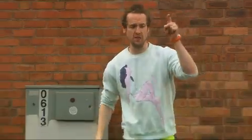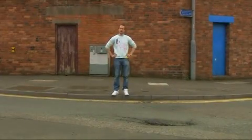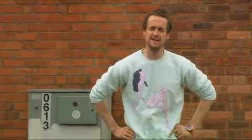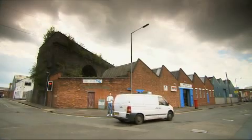Now, it's estimated that these completely ghastly, useless holes in the road, like that one there, are costing us great British motorists a staggering £320 million a year. And that's in damage to your suspension, your car tyres, and to your wheels.